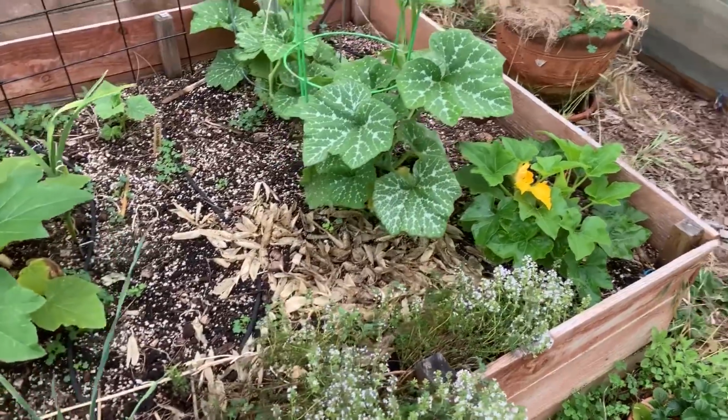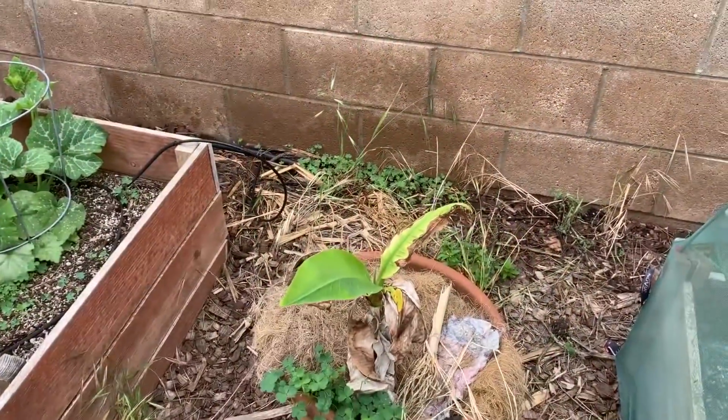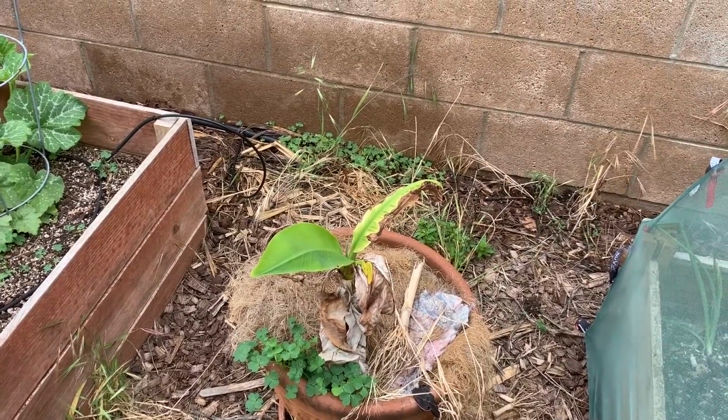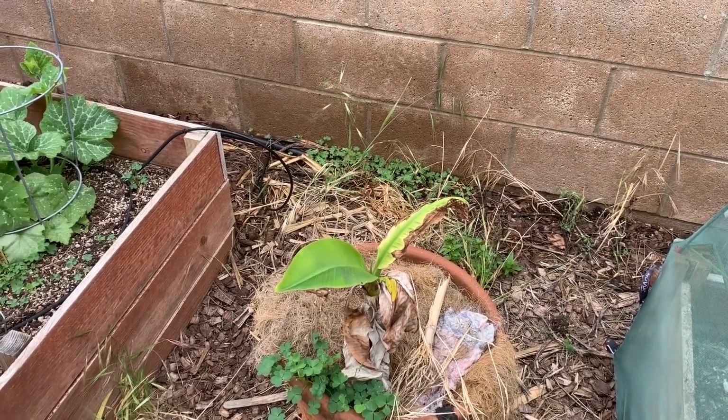And here's one of my dwarf banana plants. It looks like it's recovering from a tough winter. I'll probably put this in the ground soon. I just have to figure out where.